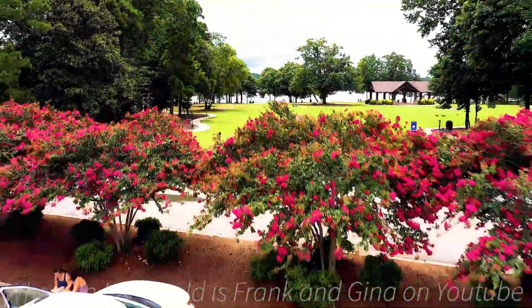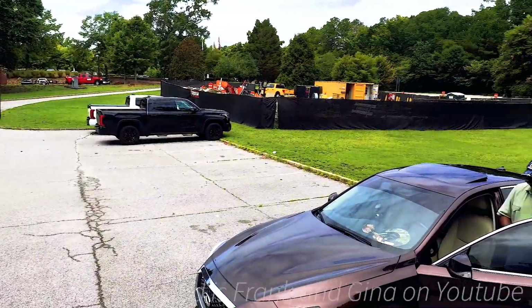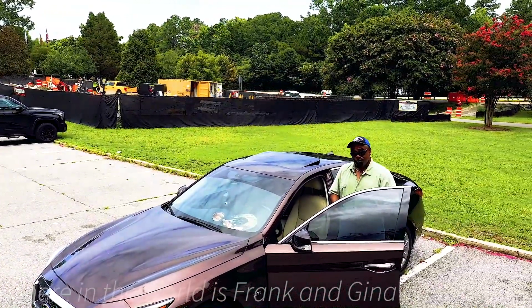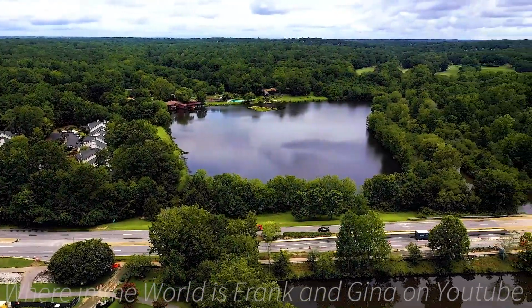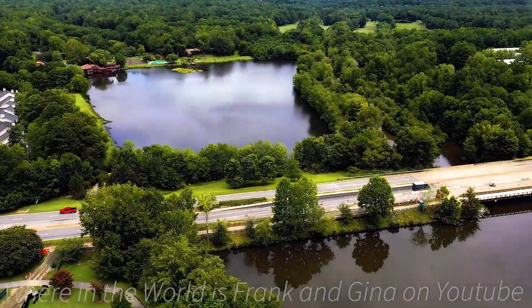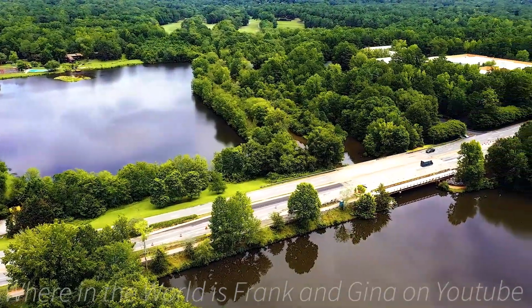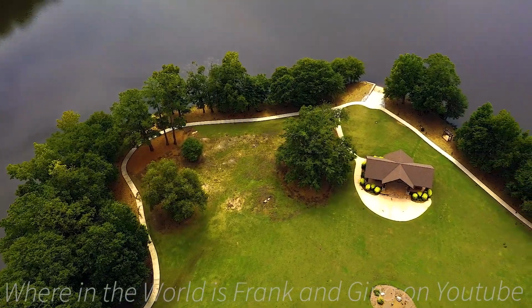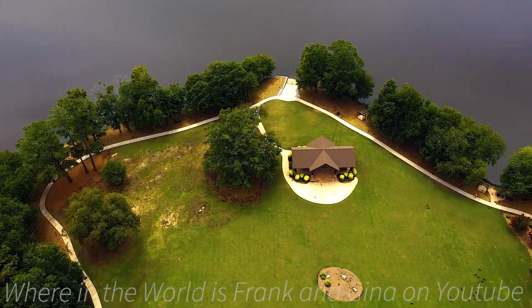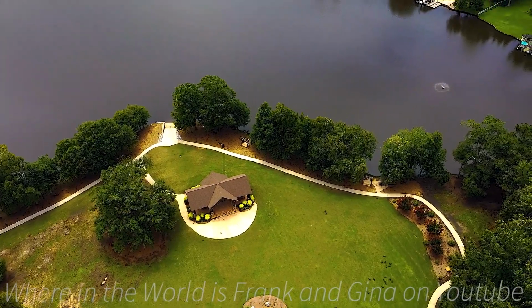So let's reposition the drone so you can see the other side of the lake. This lake and park is the ideal spot for family outings, family get-togethers, or to just take a stroll with your loved one. It's a beautiful park.